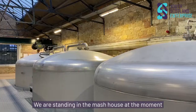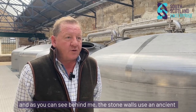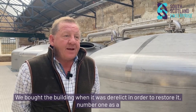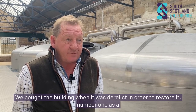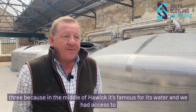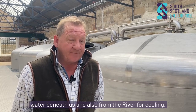We're standing in the mash house at the moment, and as you can see behind me, the stone walls use an ancient construction system called random rubble, most famously used at New Lanark. We bought the building when it was derelict in order to restore it, number one, as a contribution to the community, to take advantage of the embedded carbon, number two, and three, because in the middle of Hawick, it's famous for its water, and we had access to water beneath us and also from the river for cooling.